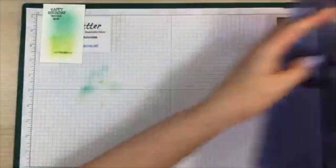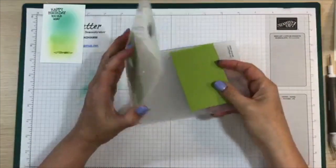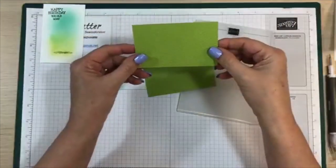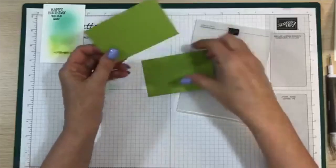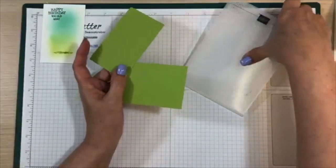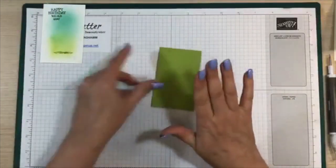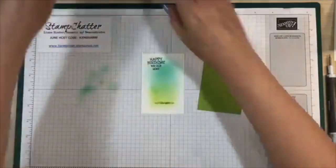All right, like that. I don't know if I've shown you this Tasteful Textures yet, or at least what it looks like when you run it through. So, isn't that neat? It's really subtle, which I like, and I think it's very, very useful for a lot of different cards. So put one aside. Okay, so I have that. I have that. These two are the same size.